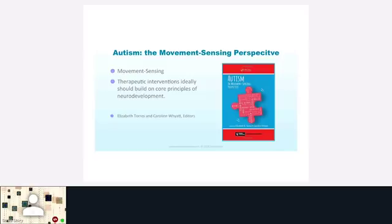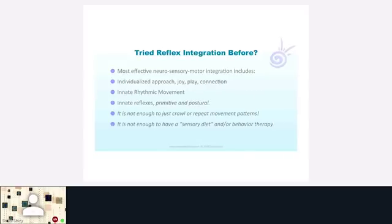Let me skip ahead here on my slides because I only have 30 minutes.